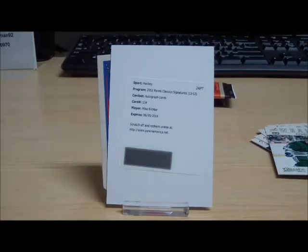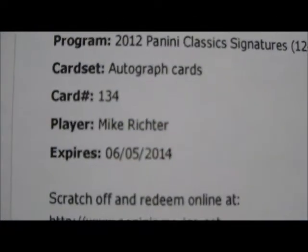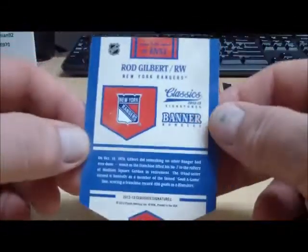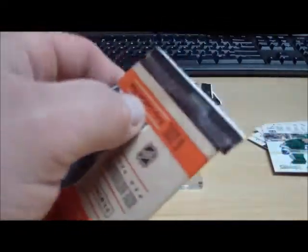And go back to that Panini America website there, Reno, with the checklist. We got another redemption. This says Classic Signatures, autographs, card number 134, Mike Richter. I'm thinking Ranger, but let's get a verification on that. Card number 134, Mike Richter. And I believe that's a Ranger, and if so, that's going to V112. And a retired number for the Rangers of Rod Gilbert. Rangers confirmed. Nice, thank you. V112 with the Ranger auto redemption.